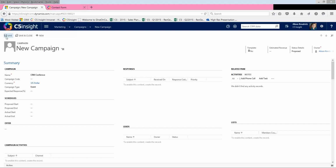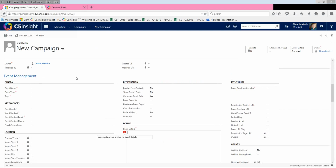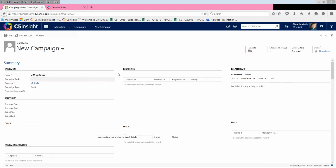I'll go ahead and click Save. And now, because I've told it specifically what kind of campaign it is, the form went ahead and gave me more information. Once it's live, I can add responses, such as maybe those who I met at the booth. I can tie in leads to a campaign, and I can build marketing lists.